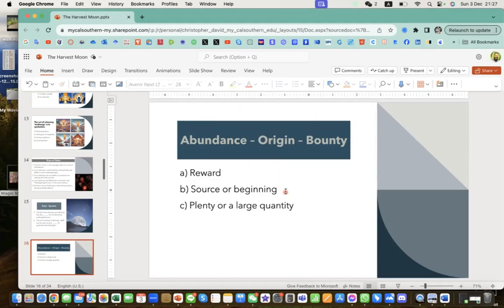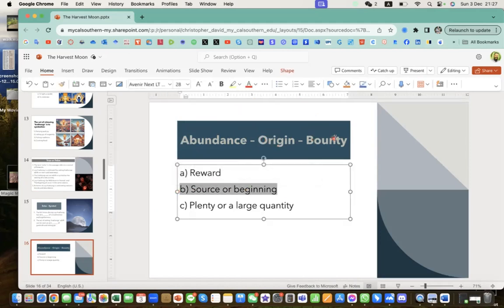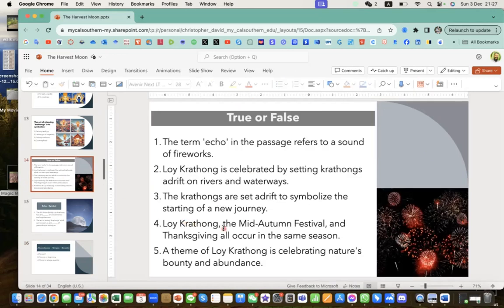We know that origin is a source or the beginning. Bounty refers to the reward, and abundance means plenty of or a large quantity of. So let's go back to that and say a theme of Loy Krathong is celebrating nature's bounty, nature's reward, and abundance of that bounty, right? So bounty doesn't mean that there is an abundance. You could have a small bounty, and abundance doesn't mean that it's a reward. You could have an abundance of bad luck. So those are all important to go over.